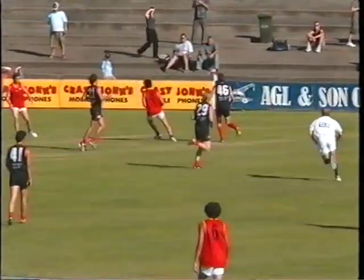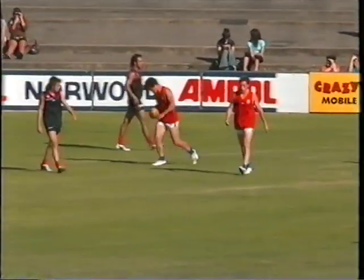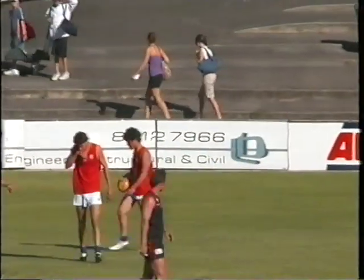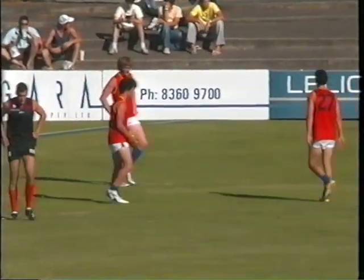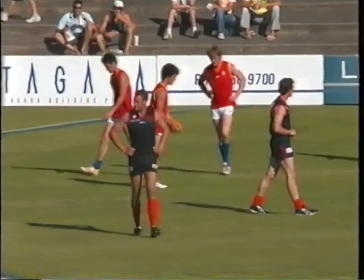Nicely centred. And number 8, Tom Hurley. 20 metres out, slight angle. See if he can put us all to shame and put it straight through the high diddle-diddle. Yes, and approaching the 10-minute mark, and we still haven't got a goal on the board for this quarter.